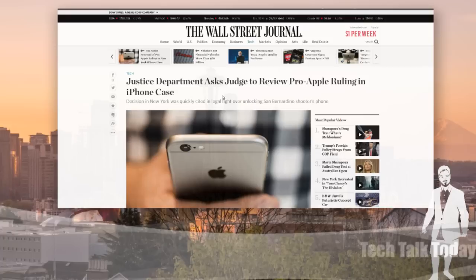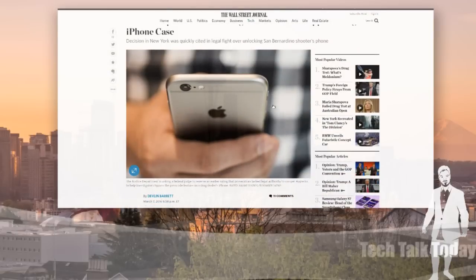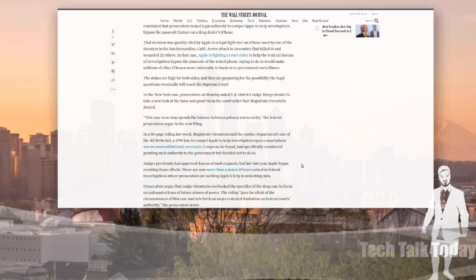To go back to the case we talked about last week, the Justice Department has asked a judge to review the pro-Apple ruling and maybe reconsider, because obviously this is going to impact their fight on unlocking the San Bernardino shooter's phone. So the victory we talked about last week may get overturned or at least reconsidered by a plea from the Department of Justice. The filing in Brooklyn, New York was expected after we had this ruling. I guess it's not too surprising. So we'll see what happens there, but I just wanted to follow up on that.